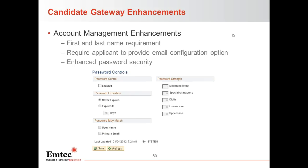Additionally, with 9.2, the first and last name is required when an applicant is creating an account, which helps as you're looking to search or locate an applicant in the system again, or determine if they have been there in the past. It also helps with retrieving any lost credentials.